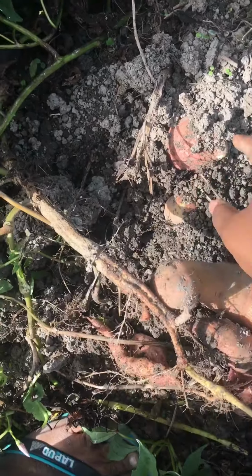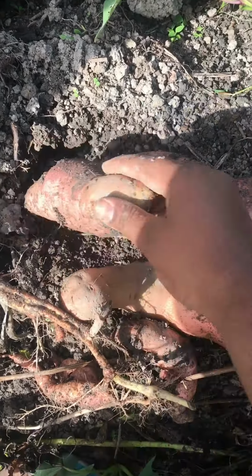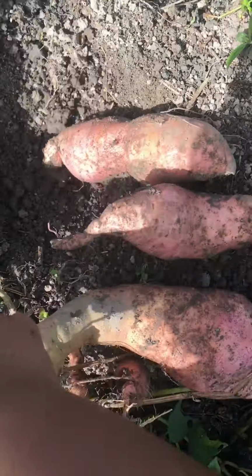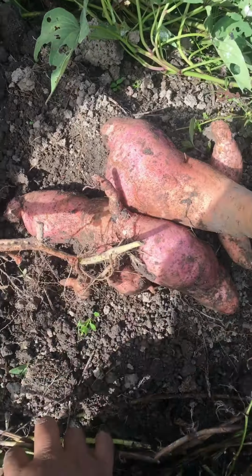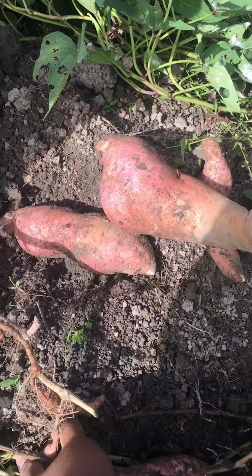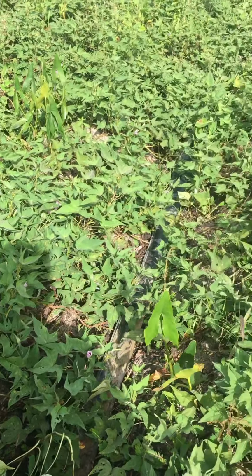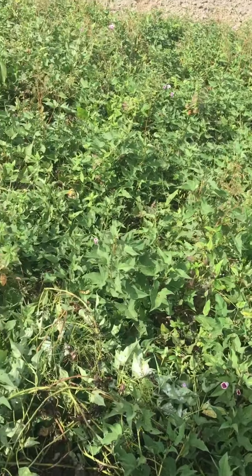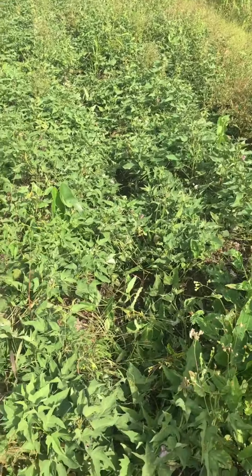Wow, that's a big one. This is a big one too. And some little ones here. Let me see. I think no more. So that's from just one root. This is a sweet potato field. All these is sweet potato.